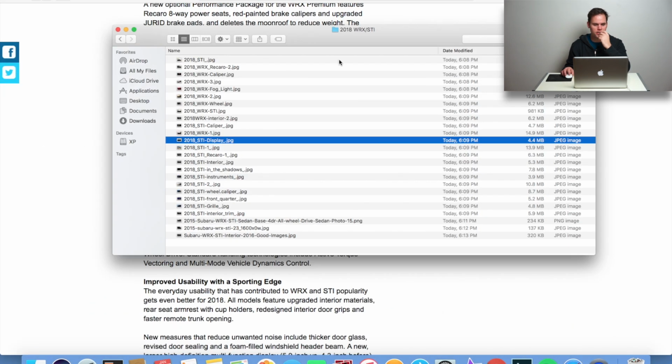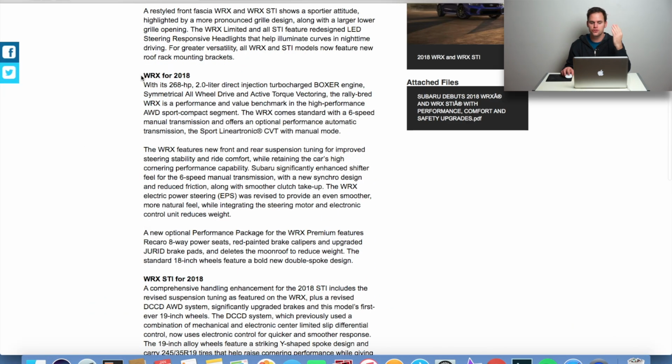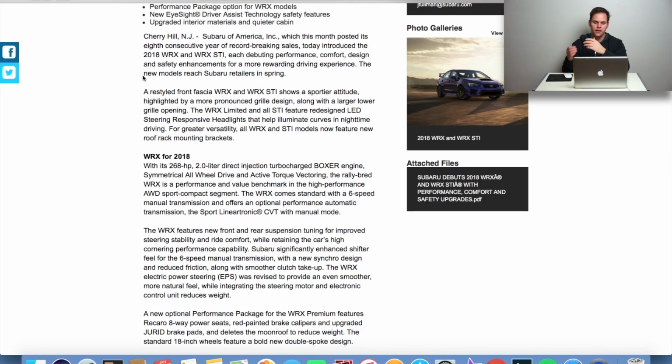So I want to touch on the headlights again. There's new headlights, which they're saying that on the STI and the WRX Limited now have a redesigned LED steering responsive headlight unit that helps illuminate curves in nighttime driving for greater versatility. And both the WRX and STI now have the roof rack mounting brackets built in like the last generation. Again, a welcome small improvement. So we'll have to see how good these new headlights are. It sounds like there could be some cool new tech in it.